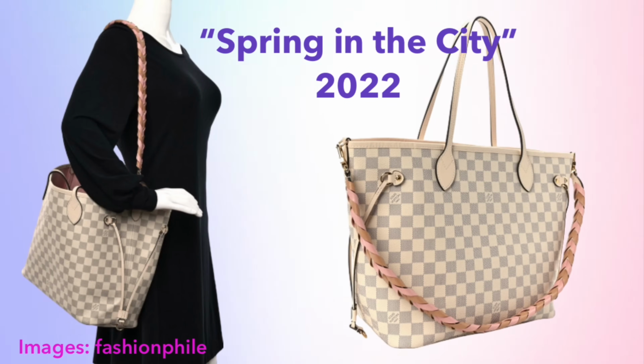This bag is designed to be reversible, as is the classic original Neverfull. It was also designed to be reversible. This bag, in addition to the bright, vibrant new lining colors, also has a crossbody strap attached to it. This is not the first time we've seen a crossbody strap on the Neverfull.